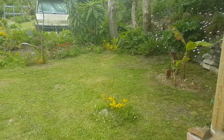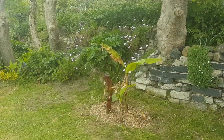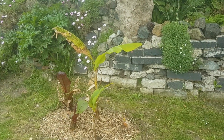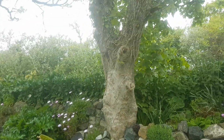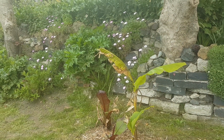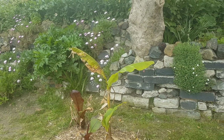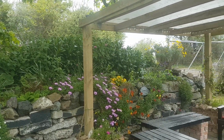This is our new area. This is our jungle area. So we've got 5 banana trees in there, and yep, they're already starting to grow. I think putting them underneath a tree, we'll find out, but I think that might not be the best place to put banana trees, because they can grow 20 foot tall. But we shall see. Beautiful flowers across the back.